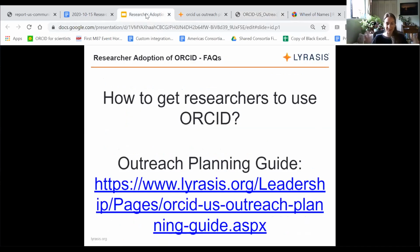So that's just to help us start to think about this idea of helping researchers learn about ORCID, get their ORCID ID, recognize how it will benefit them, all of that kind of stuff.